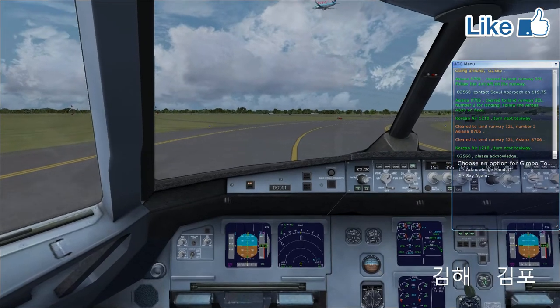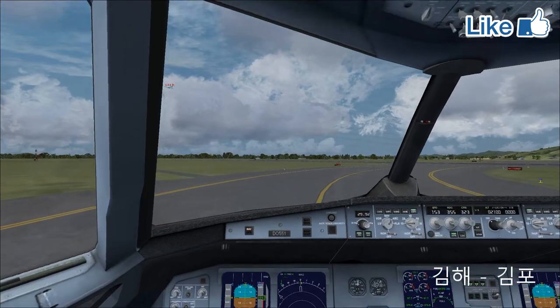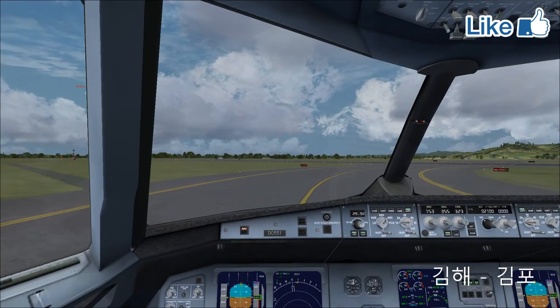Oscar Zulu 560, please acknowledge. Going to 119.75, Oscar Zulu 560.